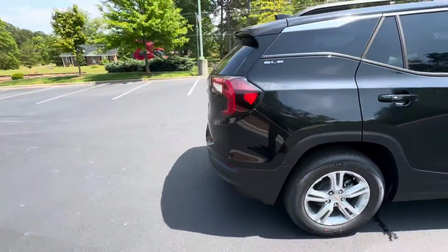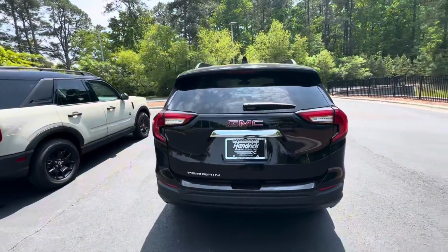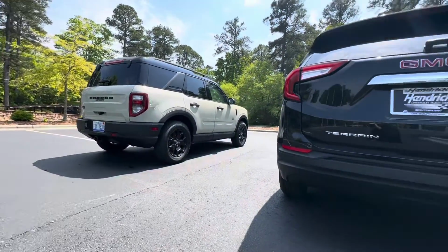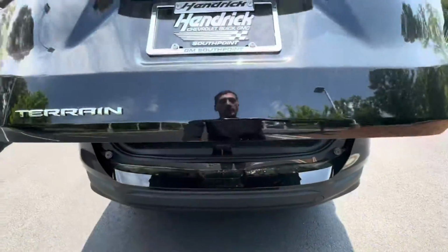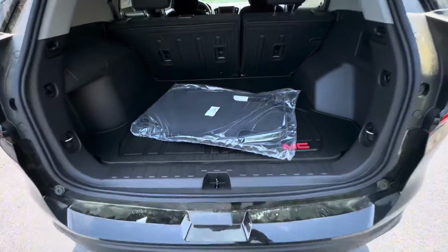Moving to the back, we have our big GMC logo here in the center. Towing capacity on this, if equipped, is going to be around 1,500 pounds, versus the Ford Bronco Sport, which can tow around 2,000 pounds. Now you can open up this back hatch by hitting this button down below, and it powers up for you, which is a really nice touch. Plenty of storage back here.